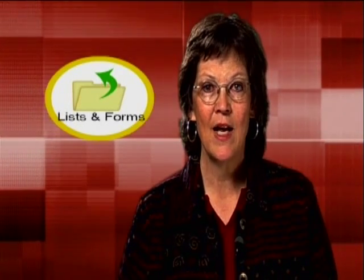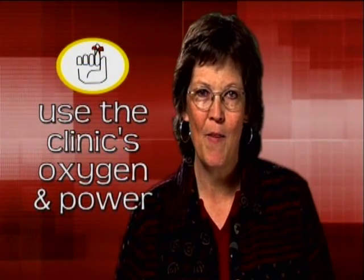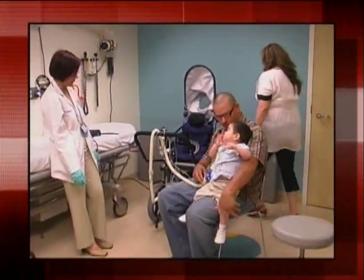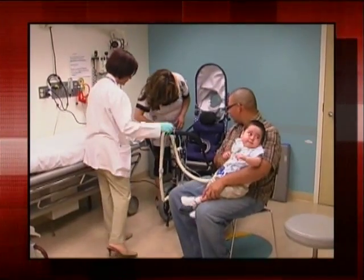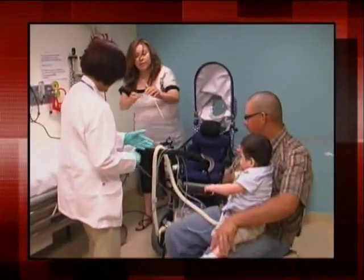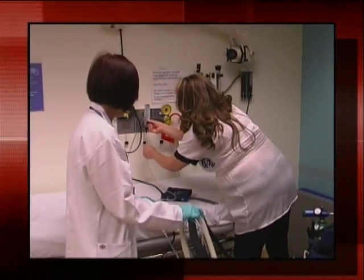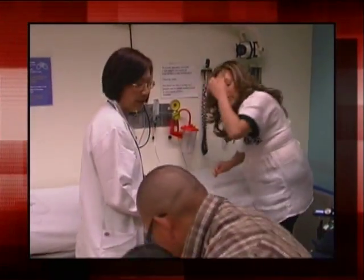Now here's another aspect of your clinic visit. At Children's LA, patients are encouraged to use the clinic's oxygen and power at an appointment. It just takes a few reminders before caregivers start doing this automatically. If the child needs to be on oxygen, they turn off their portable oxygen tank, they come in here, they connect their own tubing and do it themselves. They'll take their ventilators off the battery mode, connect it, plug it in, so it's charging up.